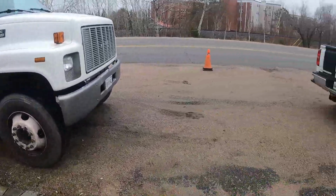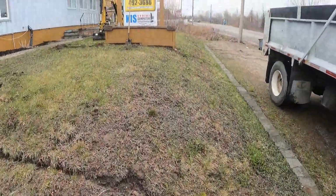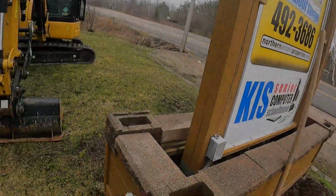So we got the dump truck here, got my truck here. Skid steer was here. Mark's gone back to the shop because we're not far. He's gone back just to get the forks so we can at least go get the coping today, because basically all we can do is a stripping. We have all our locates. They don't locate personal stuff like this.